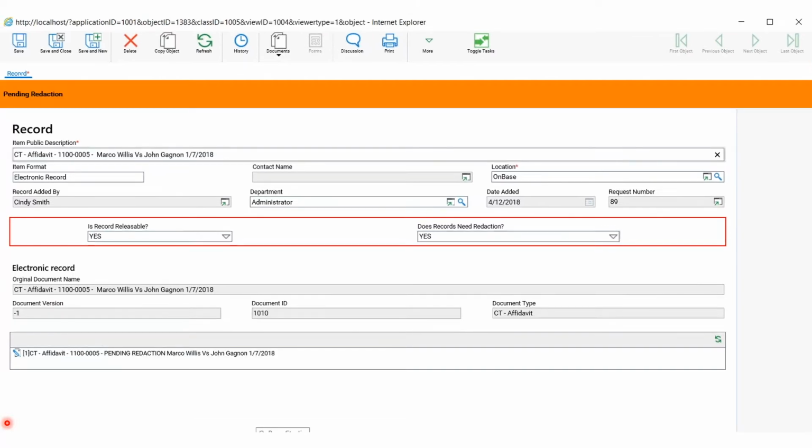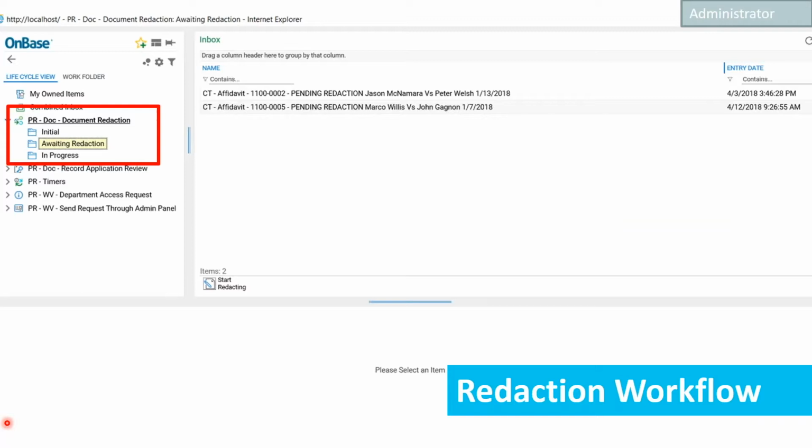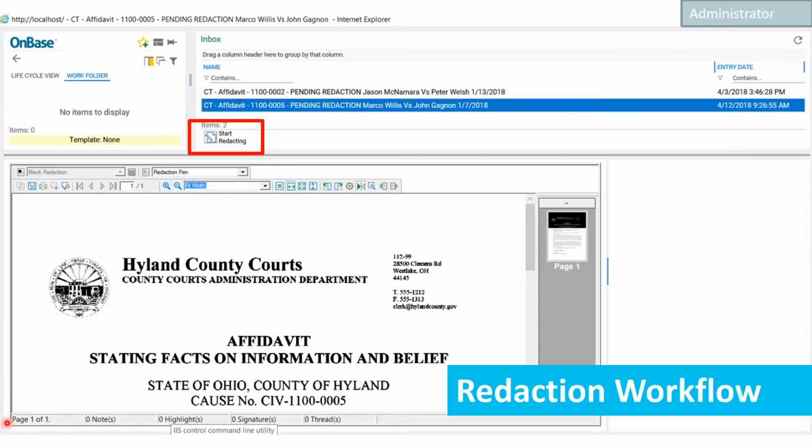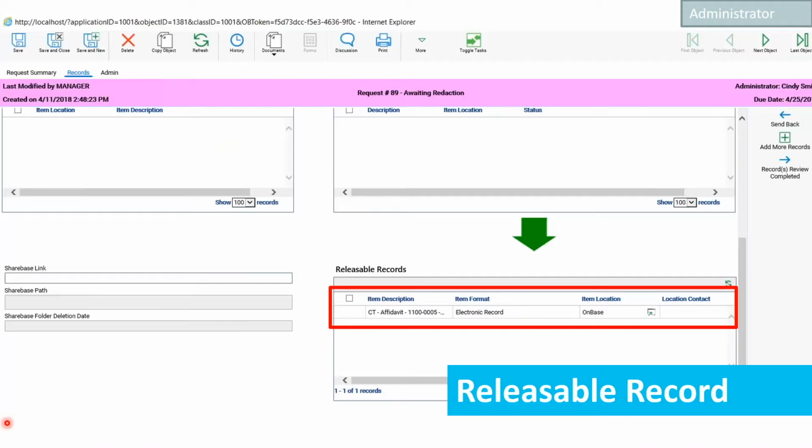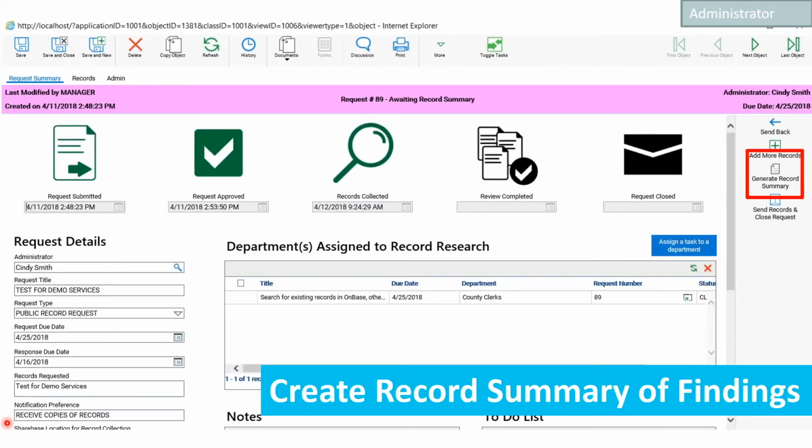When I issue the redaction request, it actually goes into a separate queue. And notice that at the top of that, we've changed the banner headline to actually say it's pending redaction. Here we see the life cycle again in a separate redaction workflow that allows me to go in and actually do that redaction. So this is showing our manual redaction where I start the redaction, I draw the box around whatever I'm redacting, and then I mark it as completed. And that will automatically move it from that awaiting redaction into the releasable records bucket.